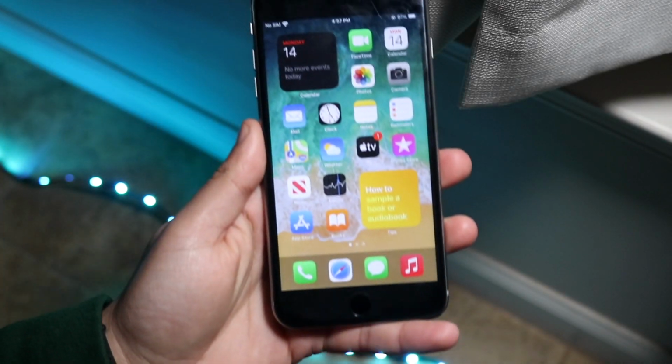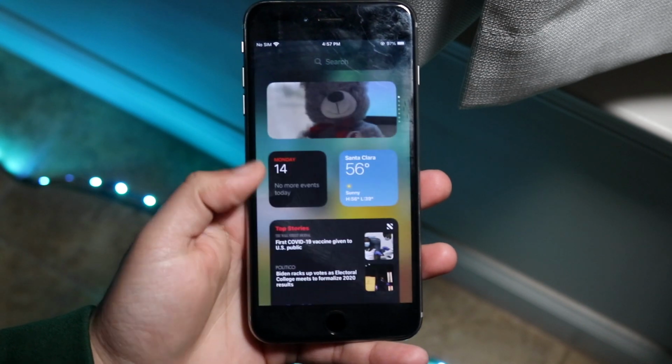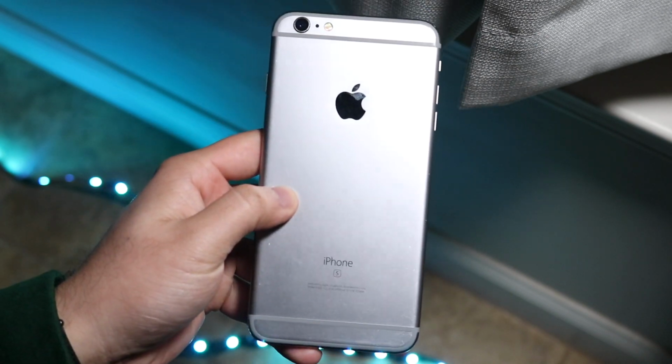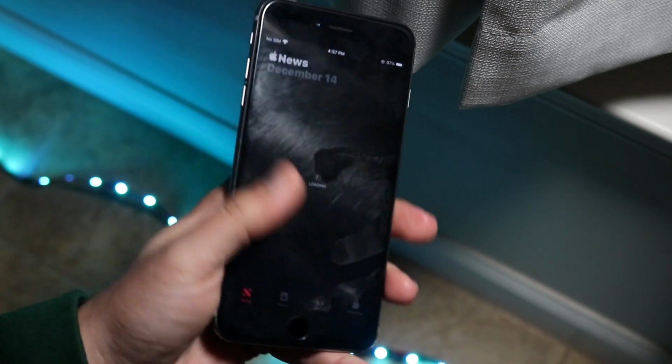Welcome back everyone. Time to do a little bit of, I guess, an updated review of iOS 14.3 on the iPhone 6s Plus. Now what I will tell you is that it took me forever to get this specific phone on iOS 14.3. It was so annoying. It's a very weird process, but I eventually got onto it, which is very good.